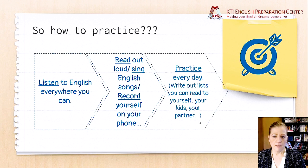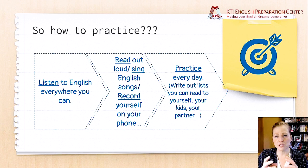Okay? Practice every day. Again, going back to our very first lesson, practice makes progress. So let's do it. Schedule a time to practice. Write out lists that you can read to yourself. I often tell my students, you have to be able to use this vocabulary. You have to be able to speak this in your real life situations. So if I give them a vocabulary list to learn, I want them to write out how they would use it in their life. Like write out a real sentence.